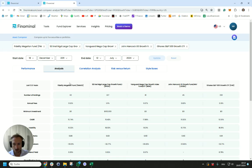From a pure cost perspective, the Magellan fund is 52 basis points, at least this share class, which is cheaper than some of these other products. But if you compare that with a product from Vanguard or even the product from iShares, i.e. the passive alternative, these are far cheaper.